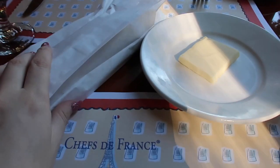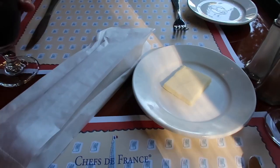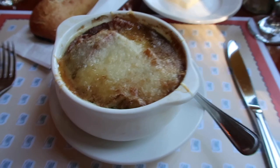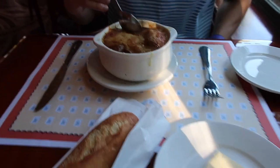They also provided us with a hot baguette. I'm assuming it's because we had the soup. The soup was absolutely incredible. I just love French onion soup, however I forget how filling it is. So once we'd finished that we realised, oh gosh, we've got 2 more meals to get through.